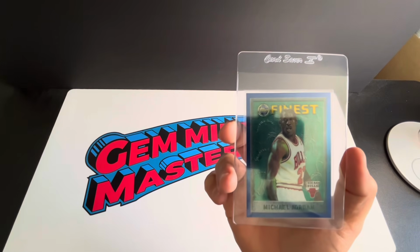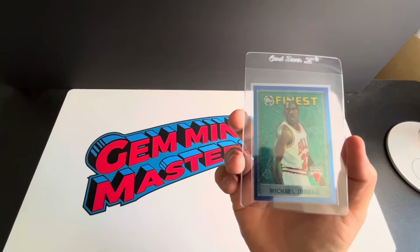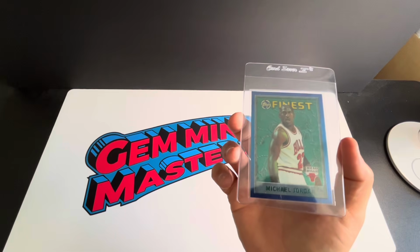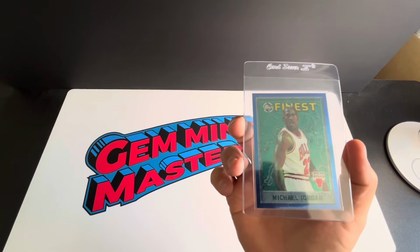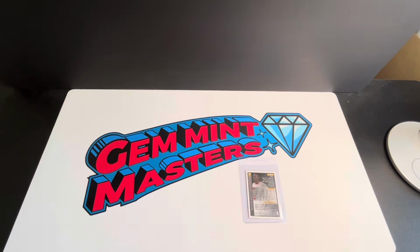There's a lot of value in the Topps Finest Michael Jordans. There's probably three or four, maybe five years in a row, and the older they are, the more valuable they get. The '93 is the most valuable, then '94, and that's '95, so right after that. Super cool card. Love me some Finest Michael Jordans.